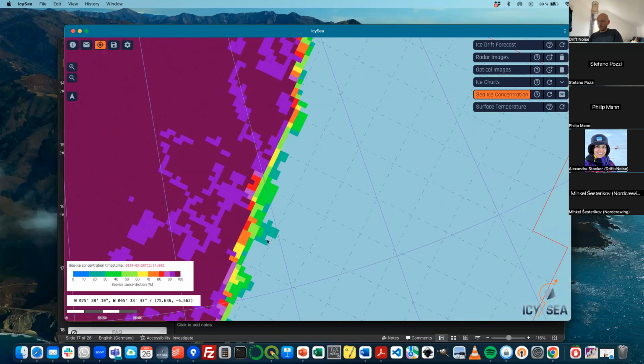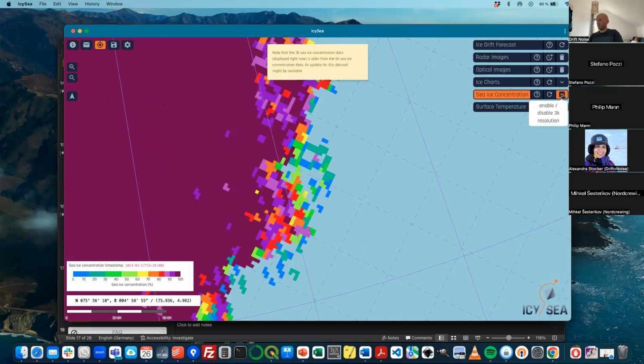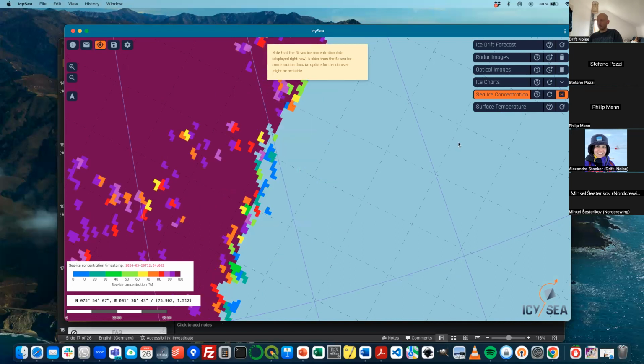For each one of these little pixels here, you get the value of ice concentration. So this pixel here would be covered with 60%. 60% of the area would be covered by sea ice, but you don't know where within this 6 times 6 kilometer area the ice is located. So it's a really low resolution information layer. We have a bit higher resolution here with the 3 kilometer resolution that you can also put on top.